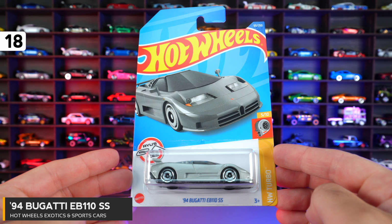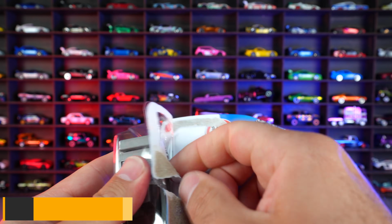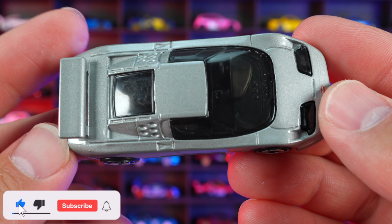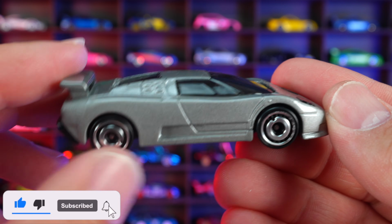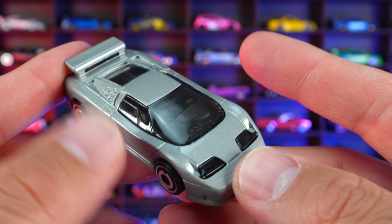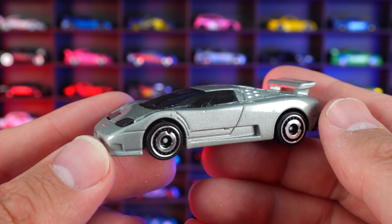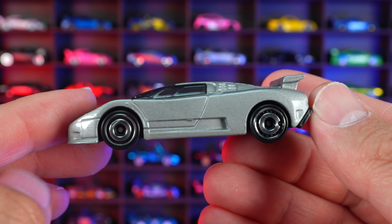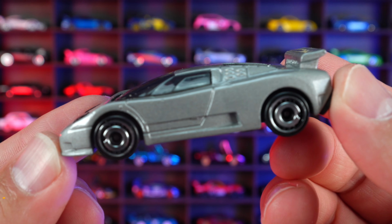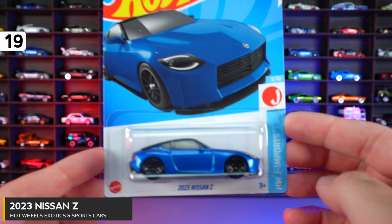94 Bugatti EB110 SS from HW Turbo. This is our early 90s Bugatti. Really like the design of this one. It's very exotic. I like that spoiler that comes out from there. We'll have the scissor doors in real life. The design on the front, the horseshoe grille for Bugatti. I like all the color variations of this. Even these wheels are very 90s-esque. Really cool, exotic.